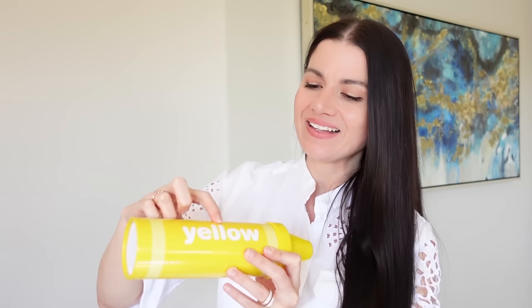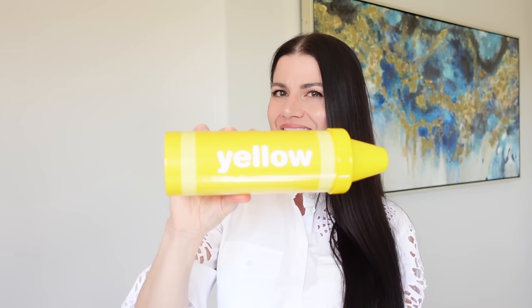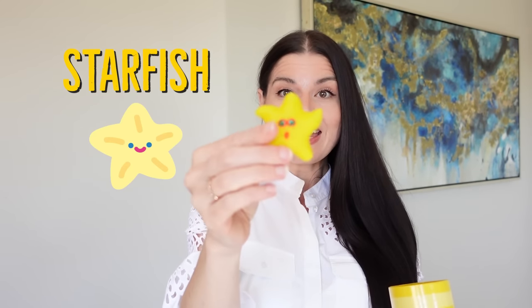This is a yellow crayon. Let's spell it. Y-E-L-L-O-W, yellow. Let's open it up to see what's inside. Open. Wow, look, it's a yellow starfish.